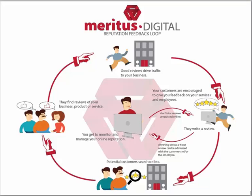Then once you've handled that customer's upset or disappointment and they are ready to write a 4 or 5 star review, that's the point where you would encourage them to post it online and share it on social media. Once you have those reviews growing online, other customers look online and see those reviews, and that is very influential in who they choose.